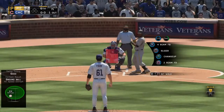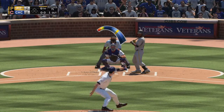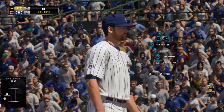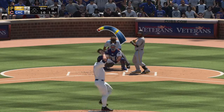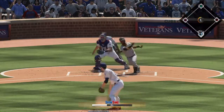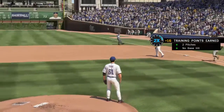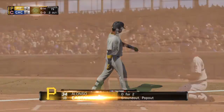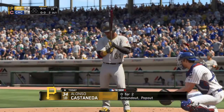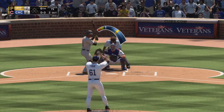Andrew McCutchen will step in now. He's bounced out and flown out in his first 2 plate appearances. And now the Cubs bullpen will start working here as both a lefty and a righty are up. Here comes the 1-0. Hit sharply on the ground. Throw in time at first for out number 2. Only 3 strikeouts for him in the ball game, but when you've got that slow stuff, keeping guys off balance, you don't need to rely on strikeouts.